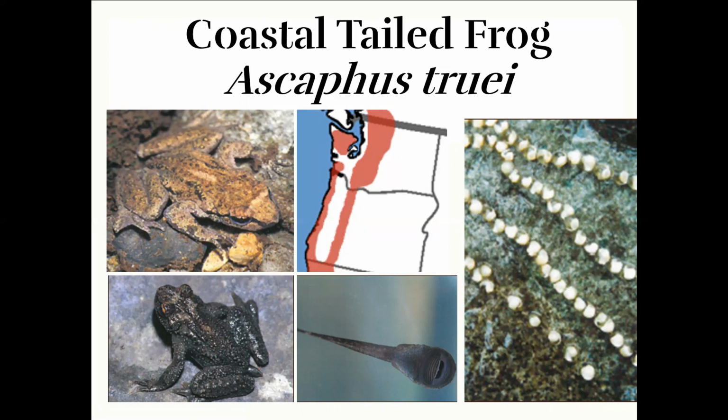They hatch about 60 eggs, but often several of the females will nest together, so you'll find more than that in one spot. Their tadpoles are quite adapted to being in the stream. You'll notice they have a sucker on their mouth and a streamlined body and tail, and that helps them to move easily in the water.